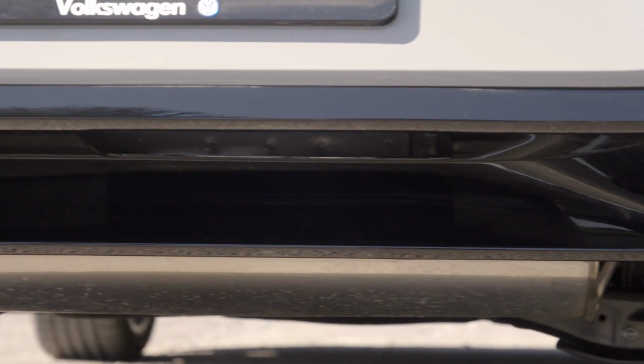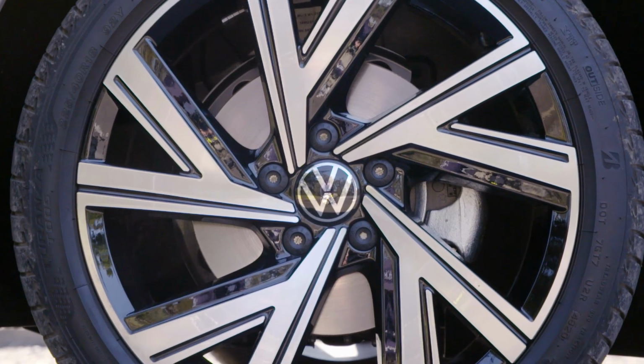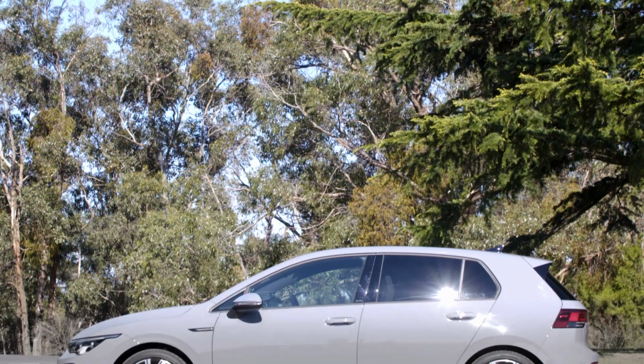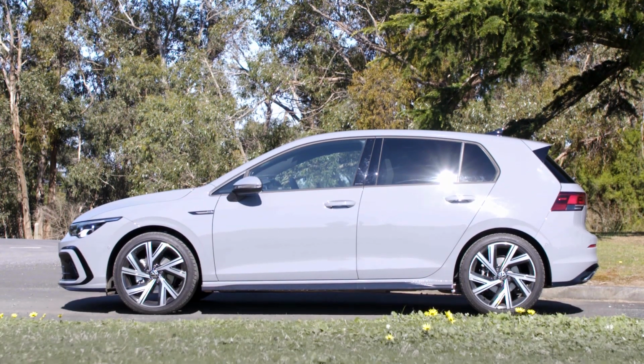The R-Line also has two-tone 18-inch rims that are bigger than the 16s and 17s on the entry-level Golf and Golf Life respectively. And the suspension has been lowered by 15mm, which is enough to give it a more athletic stance.